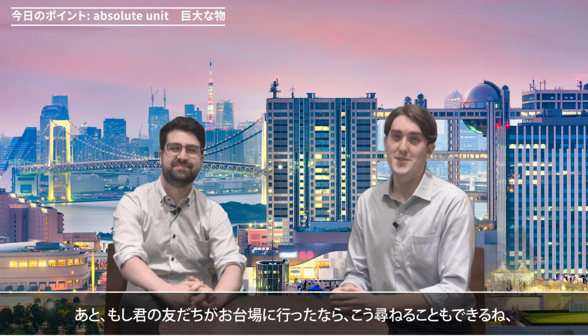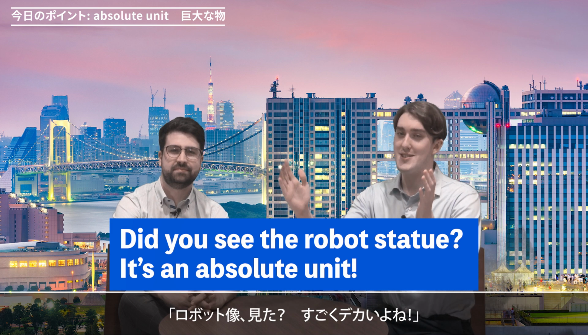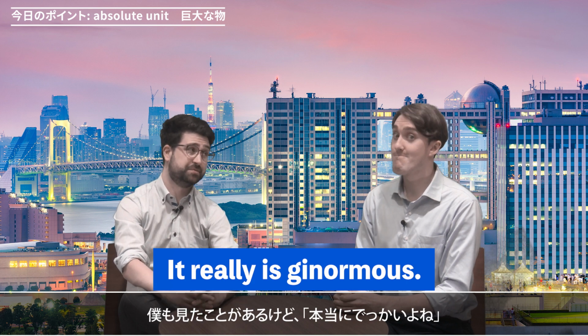Or if your friend visited Odaiba, you could say, "Did you see the robot statue? It's an absolute unit." I have seen it, and it really is ginormous.